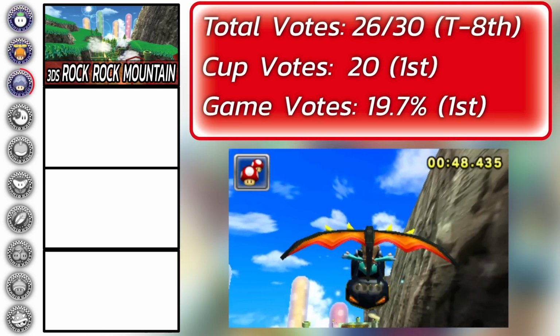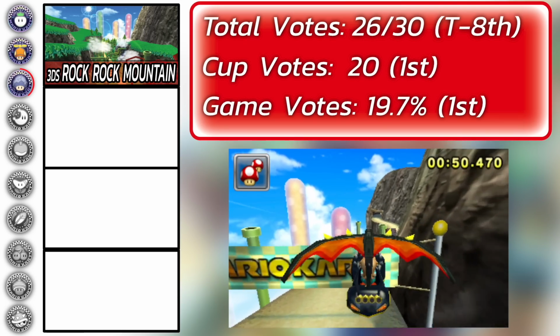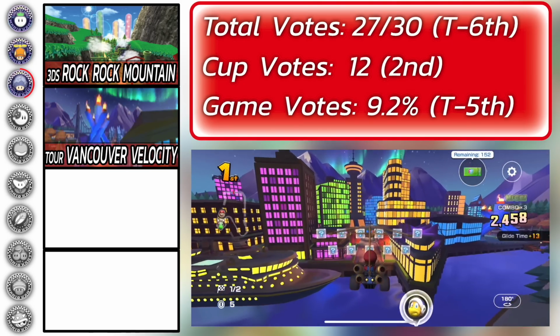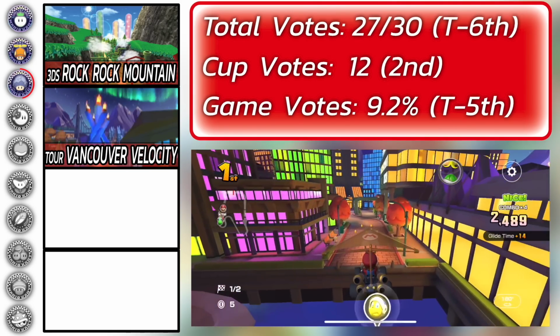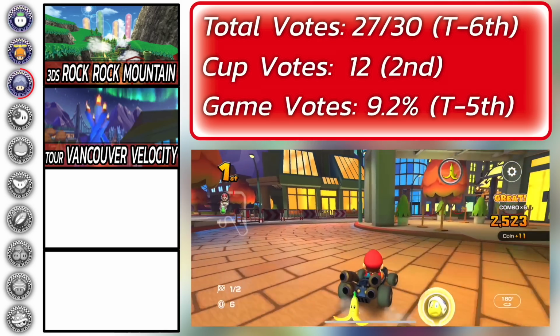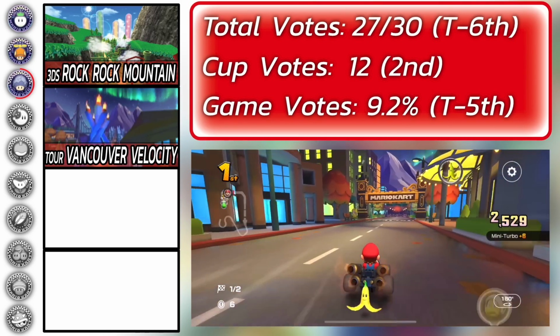Coming in second for the Rock Cup with a respectable 12 votes for this specific cup is Vancouver Velocity from Mario Kart Tour. Respect to you guys, because I also had this in my Rock Cup votes. This track had 27 of the 30 votes, which ties it for 6th place, and it is tied for the 5th most votes in Mario Kart Tour tracks.